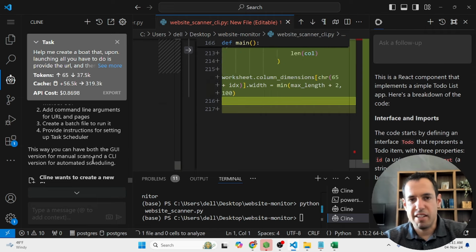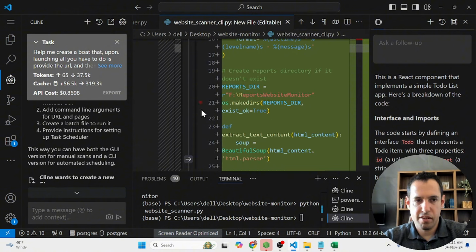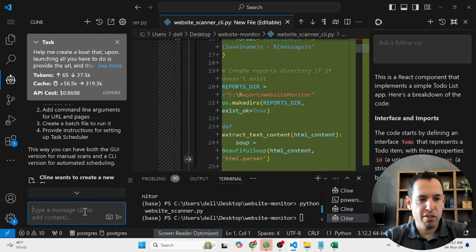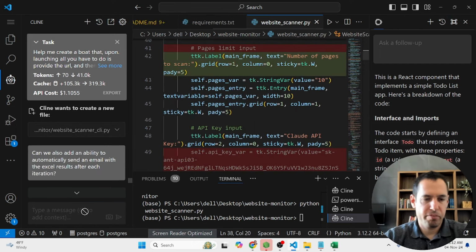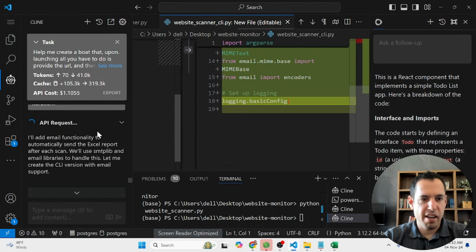And we can obviously set up a server and automate this from the backend. And this is a CLI version. What we can also do, can we also add an ability to automatically send an email with the Excel results after each iteration. So we are going to add email functionality.